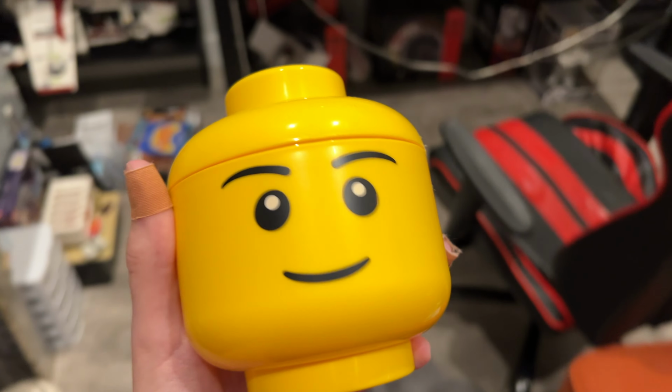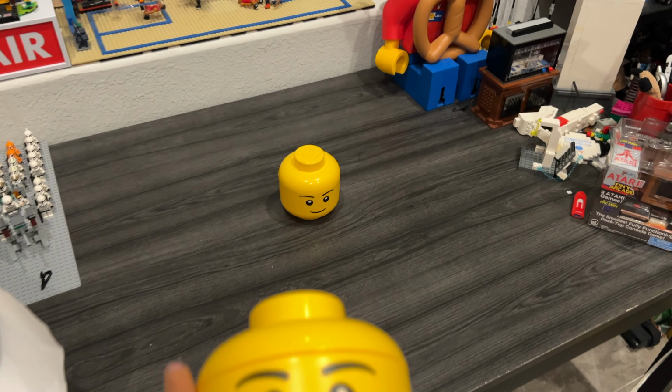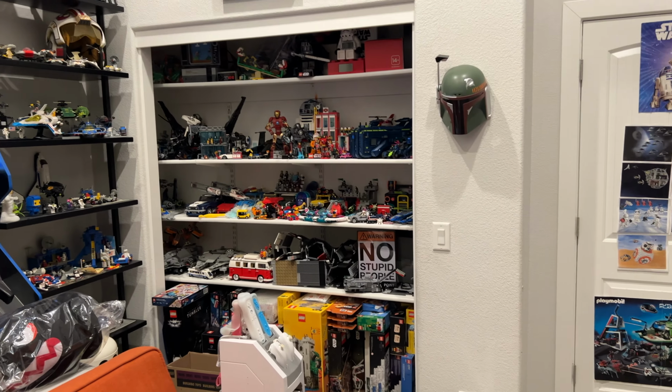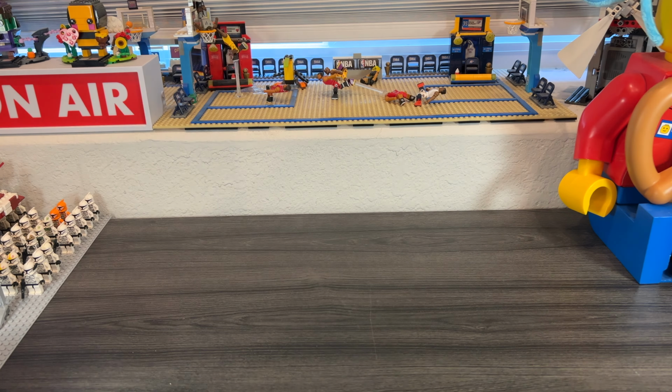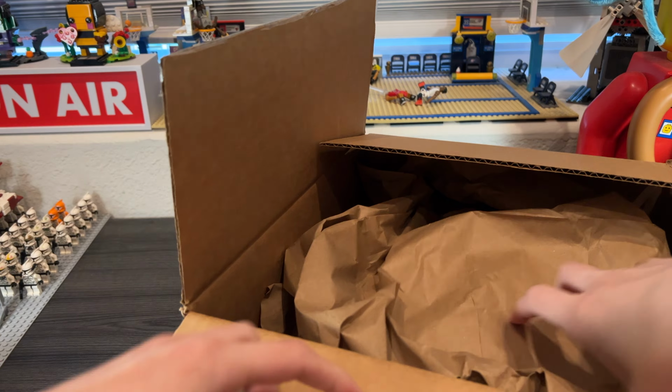I just got a new Lego storage head! I bet I don't already have one. How's this the first time I've ever accidentally bought something twice? Okay, just finished building. Just got a new Lego set, let's see what it looks like.